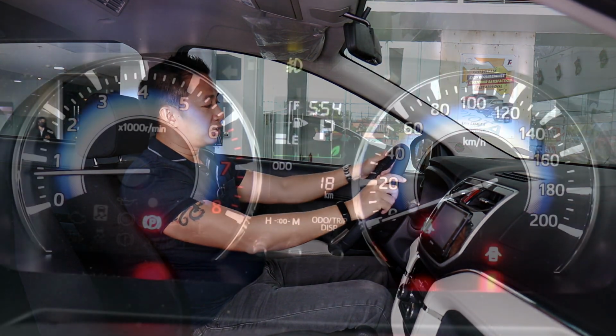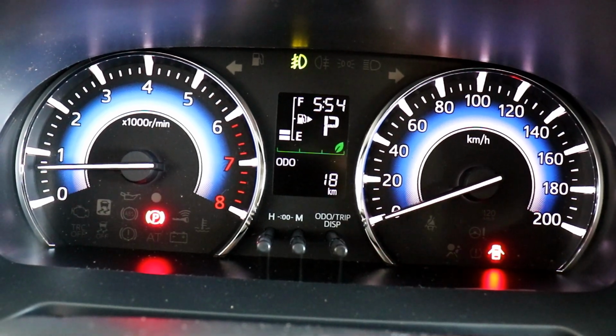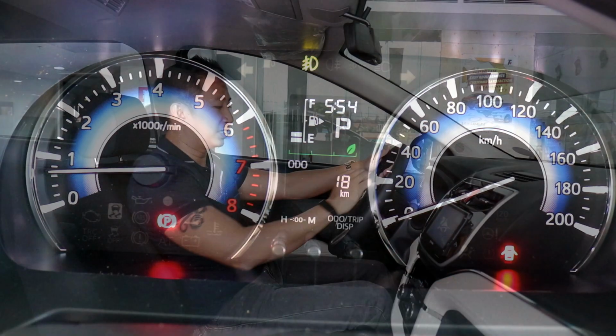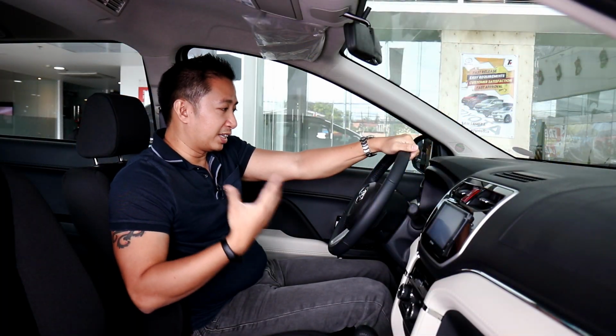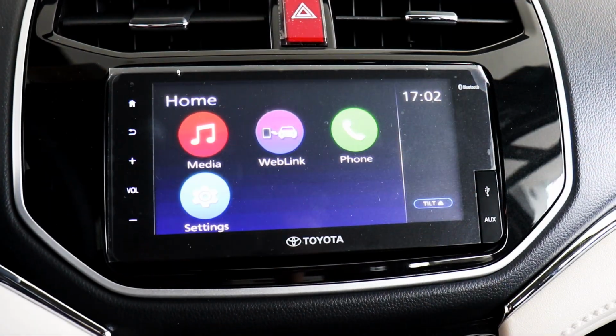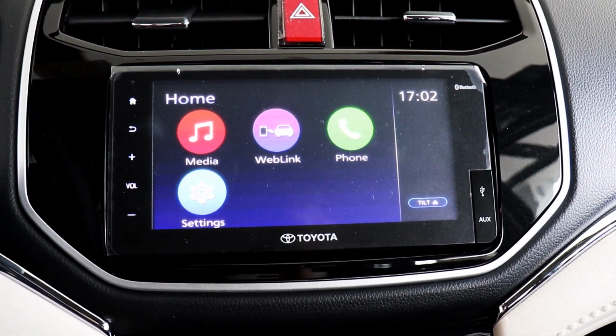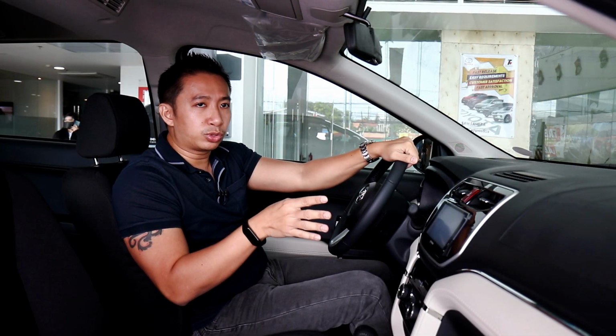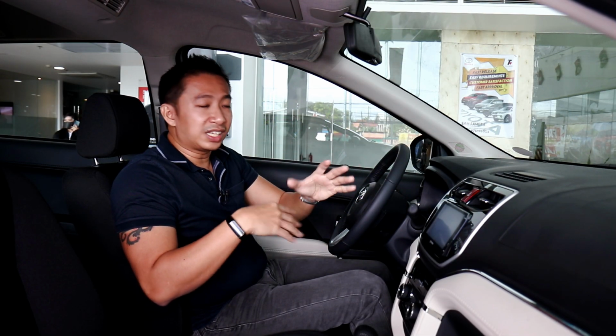Now, for instrument gauges, you have an analog system here, very basic, straightforward, functional. You do get some blue design accents there for a little bit more class and taste. And from your gauges, you have a 7-inch touchscreen infotainment system here that doesn't have Apple CarPlay or Android Auto. You can hook your phone up via Bluetooth though, or phone mirroring, so at least there's that.